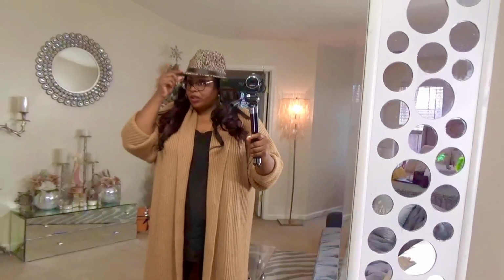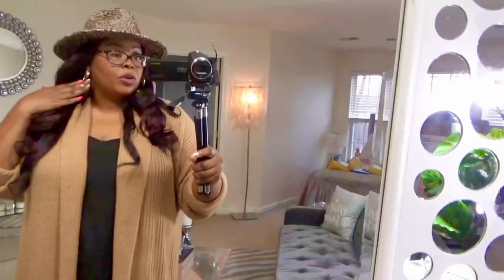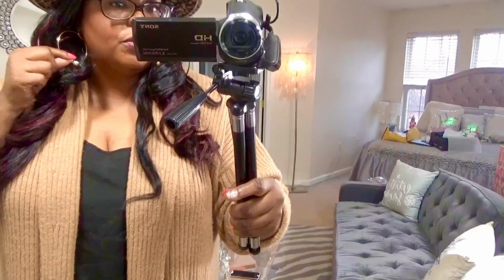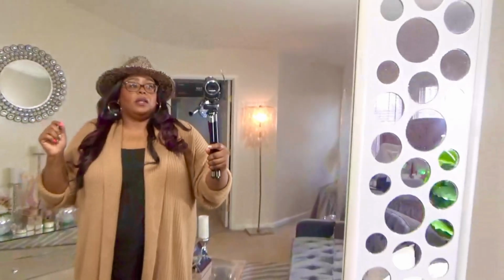Outfit of the day. I'm wearing this hat. Let me see if I can get it a little closer so you can see it. This hat is by Scoop, which is a brand by Walmart. I love these earrings that I'm wearing. Let's see if I can get in on those for you. They just have a simple ball, a diamond ball that adorns them.